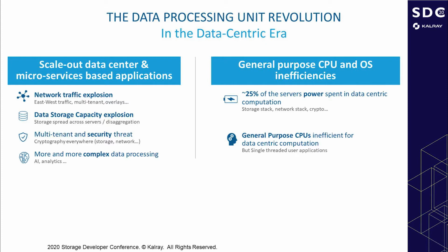First, there is, of course, a network traffic explosion. It's not only the north-south traffic, but now we have a lot of east-west traffic because of microservice-based applications, multi-tenancy, and so on. Of course, we have the data storage capacity explosion as well. Data storage is spread across servers. We are facing disaggregation. It's not possible nowadays to have a full data set for an application stored in a single node.